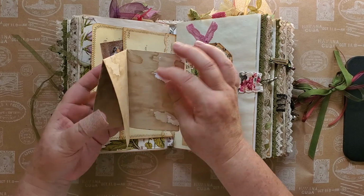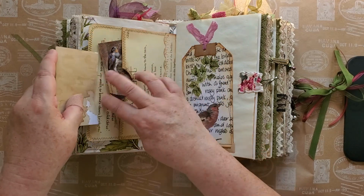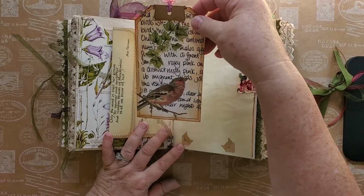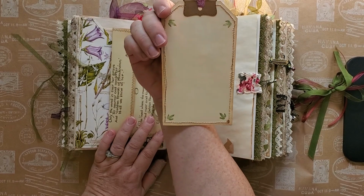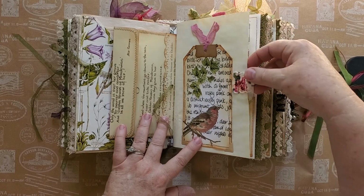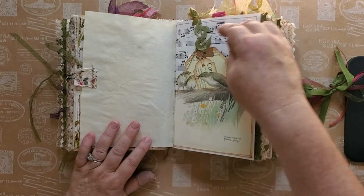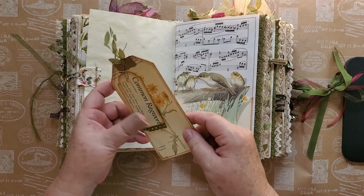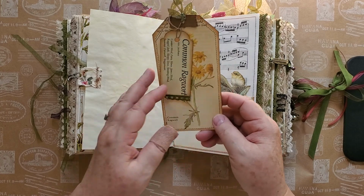And some plain paper. Yes. Some plain tea-dyed paper. She knows I love to write. I think that's the chaffinch as well, from Edith Holden. Oh, and another little charm. This one is a hummingbird. Look at this. More fussy cutting. The common ragwort. How would you like to have the name of ragwort?